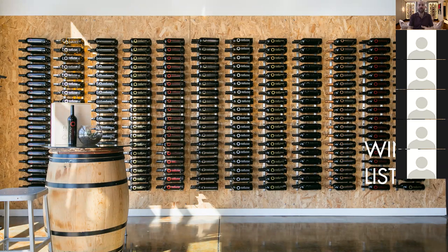It's a lot more approachable than that really thick wine list that has a bunch of names and terms that the customer might not be familiar with, but they'll remember that label that they drank. They'll want to ask questions. So it's really important for the commercial aspect to put that on display.